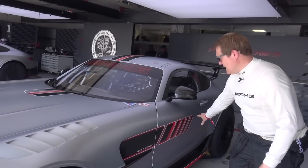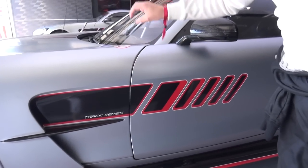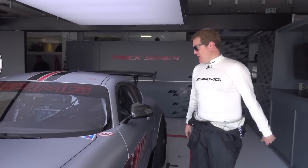We've got the AMG livery over the top of this paint, which is actually a special paint. It's the high-tech silver with the Magno finish. So the same color the GT Black Series was launched with, alongside the Magno, with the Magno over the top of that.